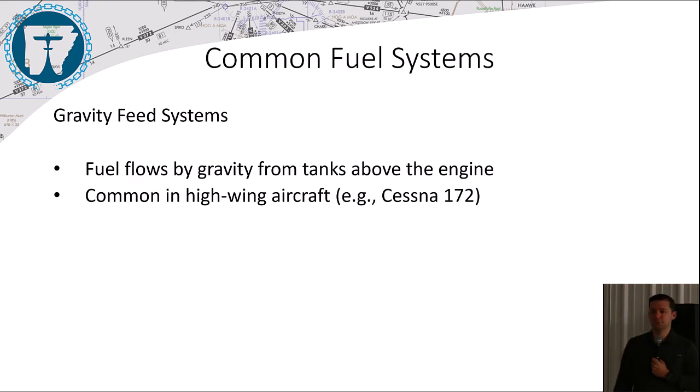All right, we'll jump right into the common types of fuel systems. I just want to get a good foundation so you know what we're talking about. I'm not talking down to you folks. I know that most of y'all have used fuel systems and are well aware, but let's go ahead and build that foundation up real quick before we go into the case studies.